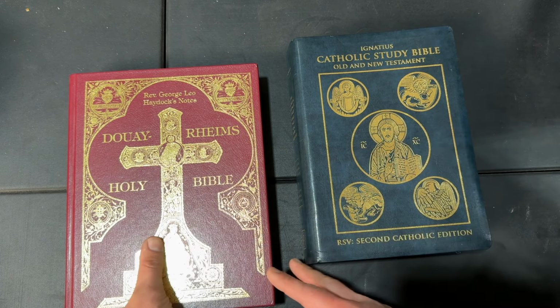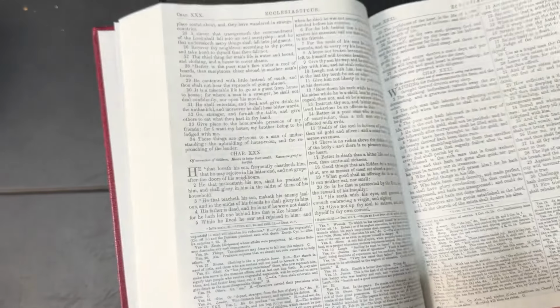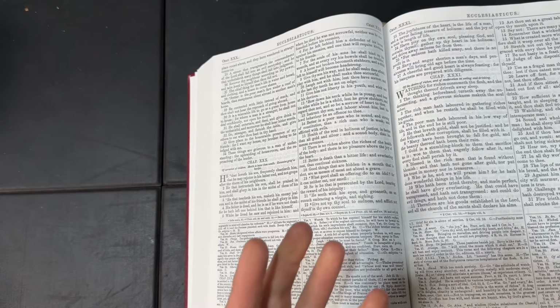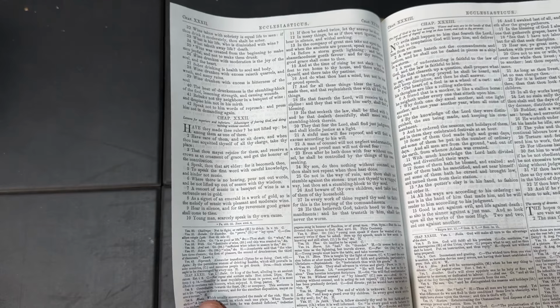This one just has a little special place in my heart. Just reading it, I love the Douay-Rheims in general, and it's fun to just read, for lack of a better term, you could say a hardcore Catholic analysis would be. But with that being said, I'm taking things with a grain of salt.